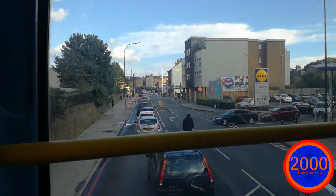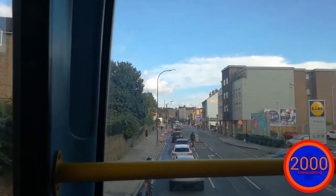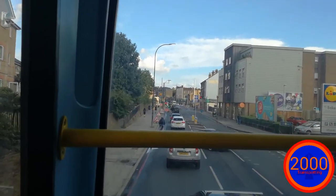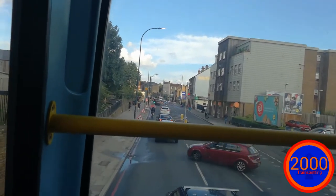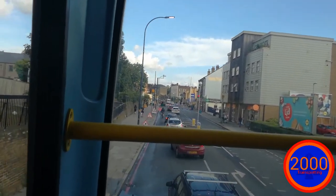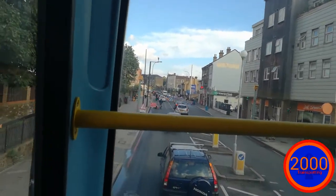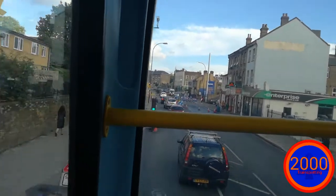Obviously we have one of those annoying traffic lights. If it goes red, screw these traffic lights. Oh boy, we're not going to make it because more cars just want to come our way. Hopefully we're not going to be stuck at red. Let's hope we're not. Are we going to be stuck at red? No, we aren't. Yes!